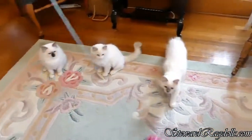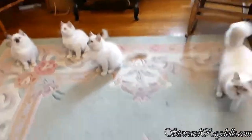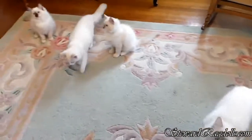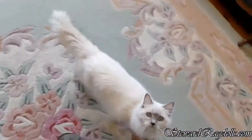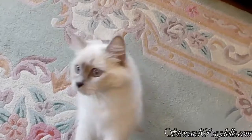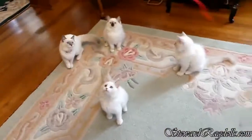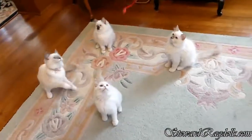Ragdoll kittens are born white, they have good color at 8 to 10 weeks and full color and coat at 3 to 4 years. The 3 different patterns are colorpoint: one color darkening at the extremities, nose, ears, tail, and paws. Mitted: same as pointed, but with white paws and abdomen.